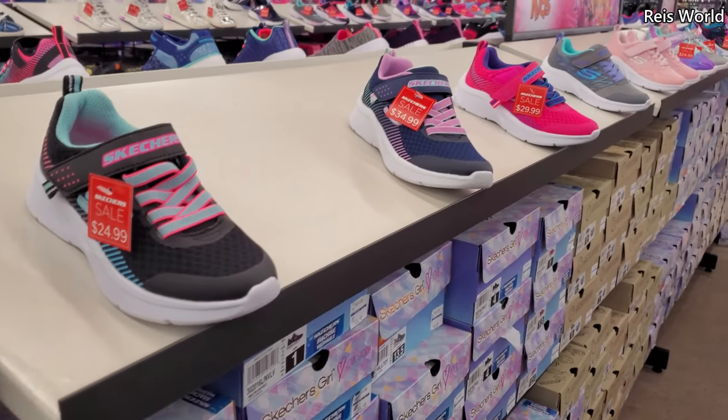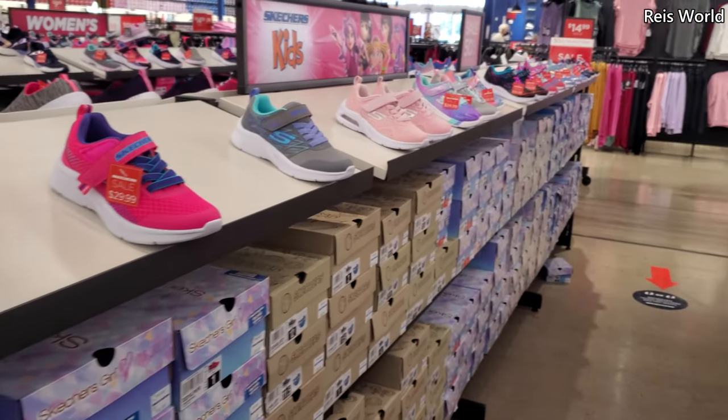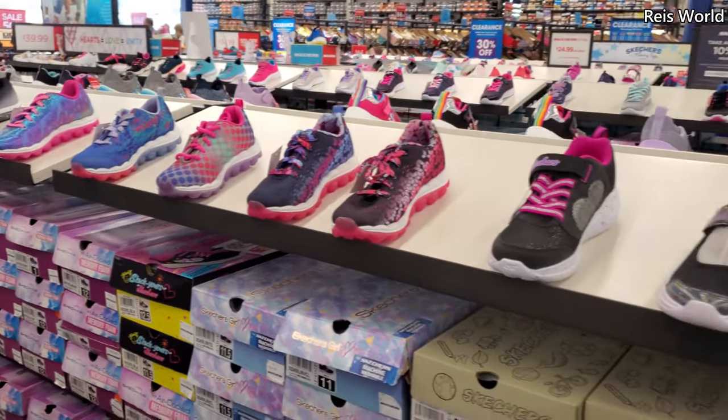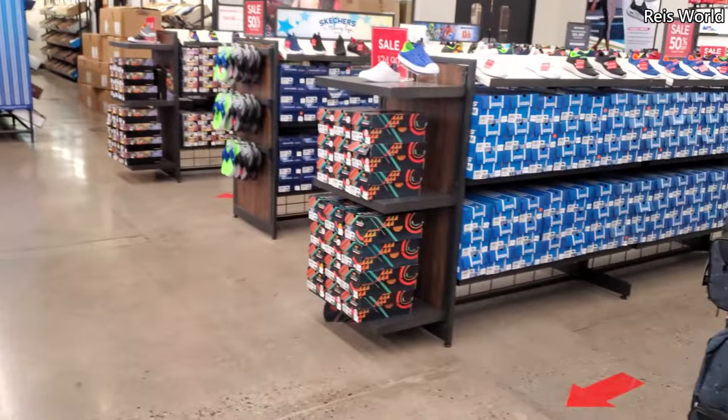Of children's shoes, it goes up to 25, depending on what you're looking for. Like lights are about in their 50s. So many boys and girls shoes to choose from, you guys.